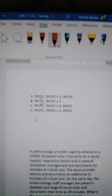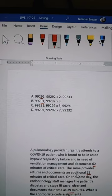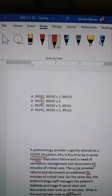This one's pretty cool, and why I added it is because we have lots of time here that we're probably going to end up having to add up, right? So we also need to make sure, don't just look at the numbers and add everyone together assuming it's all critical care. Make sure it's really the critical care that you're doing. So we have a COVID-19 patient who's hypoxic, and ventilation management of critical care is 62. The same provider returns and documents 55 minutes more of critical care. Good, so we can add that one there.